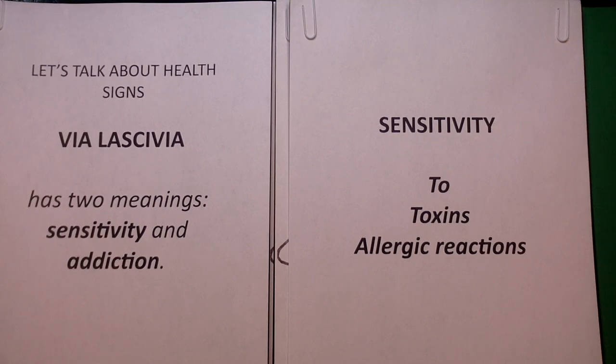I'm Mystic Cassandria. Today, we're going to be talking about via lasciviae. Let's talk about health signs. And this is a sign associated with that because it has a double meaning. And the meanings are sensitivity and addiction. And when we say sensitivity, we're talking about sensitive to toxins or having an allergic reaction. And this shows as a sign on the palm.